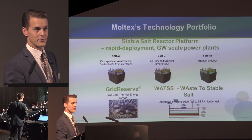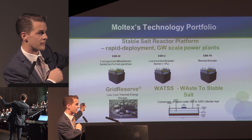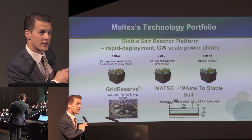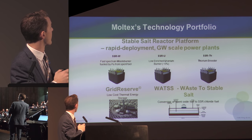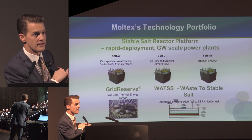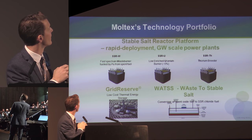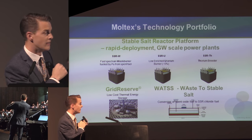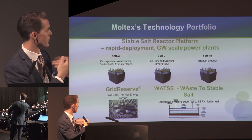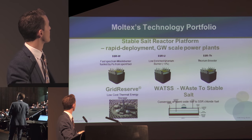We have three variants of the fuel cycle, which I'll be talking about here. The SSR-W is our first of a kind. That's a chloride salt fueled reactor. It's fueled by spent oxide fuel, and we're looking to do the first of a kind in Canada. And then we have two later designs. They are the SSR-U, which is a conventional LEU fueled, 5% fueled graphite moderated reactor. And eventually, what will become a retrofit of that, or an extension of that, is to get to a thorium breeding cycle. So we're not trying to do it first of all. We're trying to break down our technical challenges into slightly more digestible chunks.